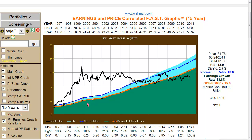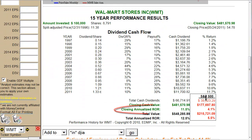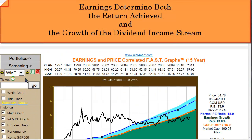If you look at a company like Walmart that was reasonably valued, even though it went excessively overvalued during the irrational exuberant period, and then its price went flat for many years, when you factor that it grew earnings at 13.8%, you will see that over that time frame, with all the ups and downs, shareholders earned 11.5%. But once again, F.A.S.T graphs automatically calculates dividends and shows you the impact that dividend has on your holdings.